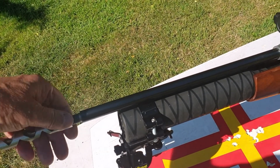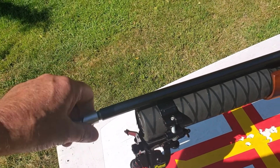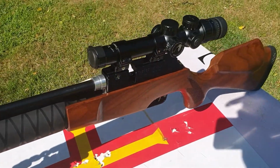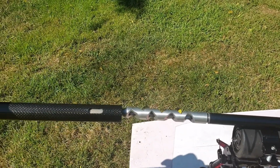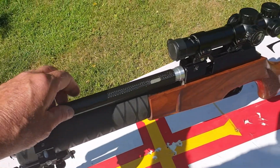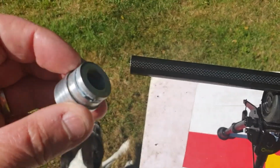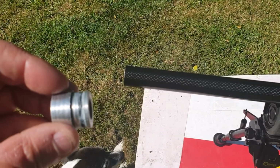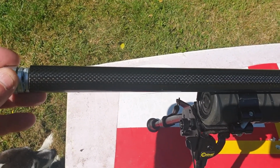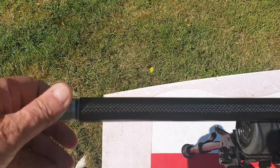I had quite a long threading put on that barrel because I didn't want any movement. So that goes on there like that. And then the shroud just goes over the top, slips onto that fella there, and then we have this nut that I made. There's a washer on there just to hold it all together, and then we screw him on.